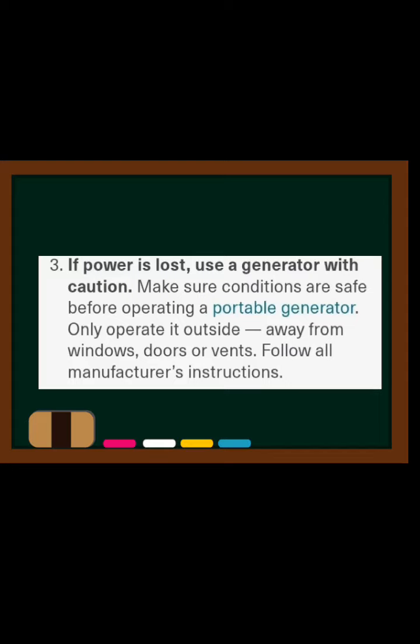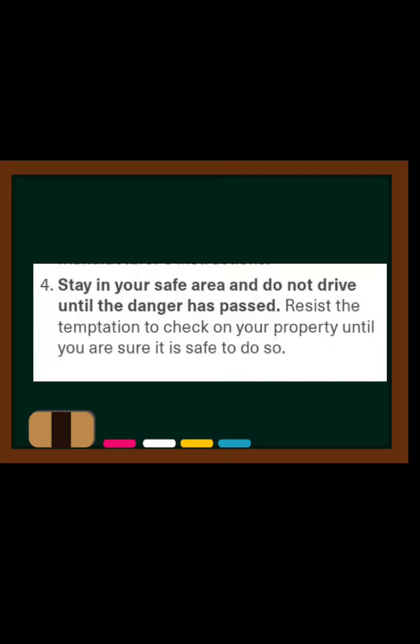If power is lost, use a generator with caution. Make sure conditions are safe before operating a portable generator. Only operate it outside, away from windows, doors, or vents. Follow all manufacturers' instructions. Stay in your safe area and do not drive until the danger has passed.